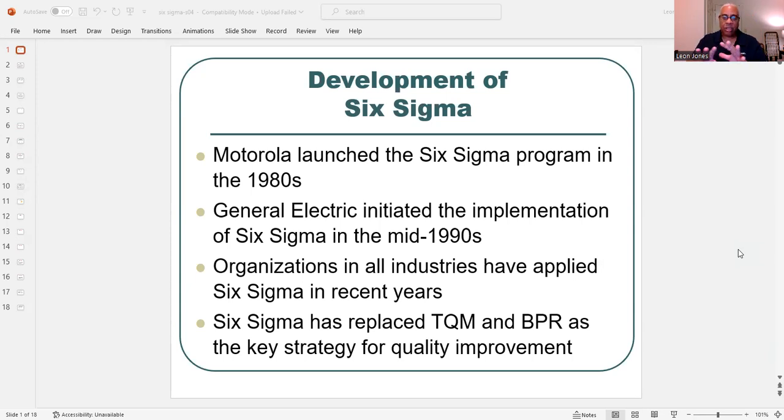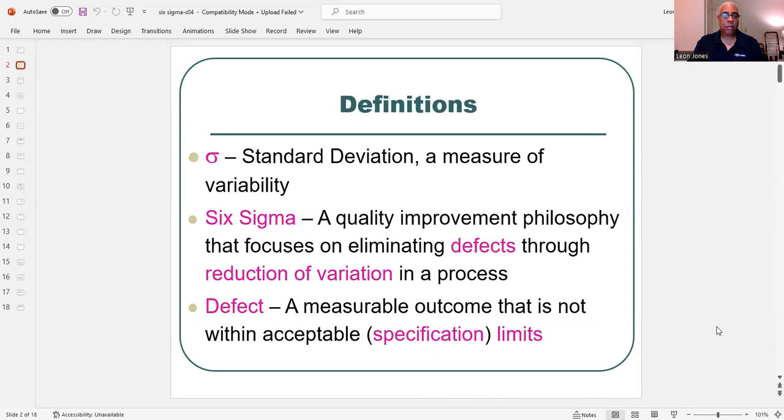Now, they basically initiated their version of Six Sigma in the mid-1990s. So today, organizations in all industries have applied Six Sigma in recent years. Now, Six Sigma has replaced TQM and BPR as the key strategy for quality improvement. Now, TQM used to be total quality management. As I move on to my next slide here, definitions.